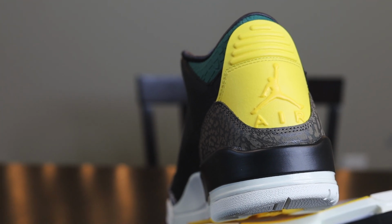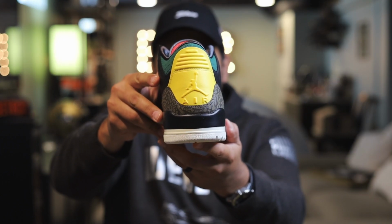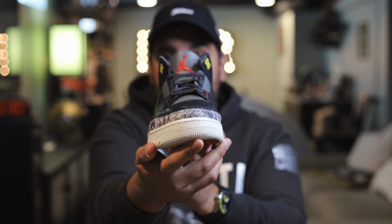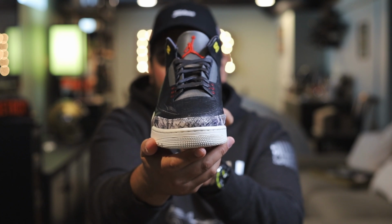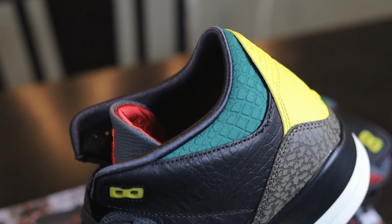It's all embossed, it's clean, and it kind of sets a different tone on the heel than the rest of the shoe. So when I hold it up like this, and you are looking at the heel of the shoe, that looks like it could be a completely different shoe from this side, right? I mean, these colors really do make a difference, and I think that's kind of cool. It's a tale of 2 shoes in some ways.